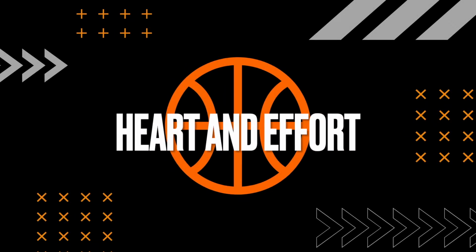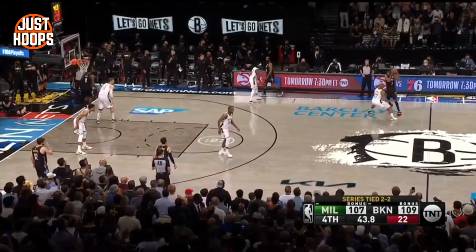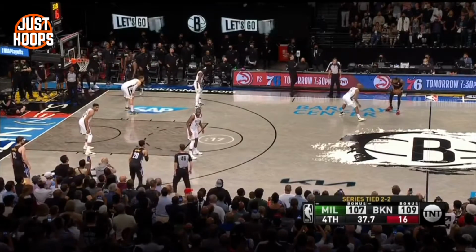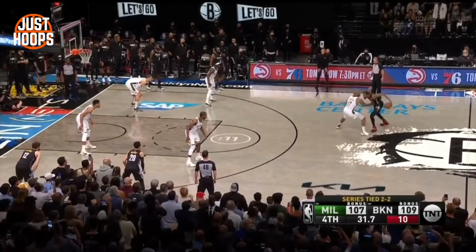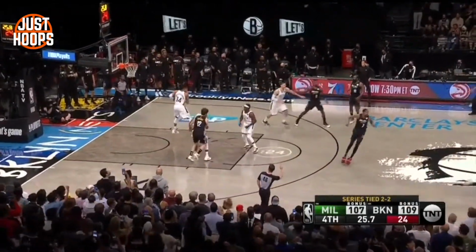So the last point we want to bring up is just the heart and effort PJ gives at this end of the floor. In the playoffs last year against Brooklyn, the Milwaukee Bucks put PJ Tucker on Kevin Durant. Kevin Durant had a phenomenal series, but every game of that seven-game series, Kevin had to earn every single step, every single shot attempt. He had to earn everything. PJ put it all on the line.